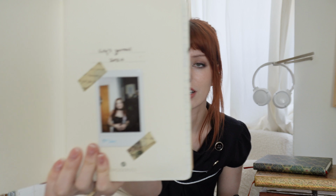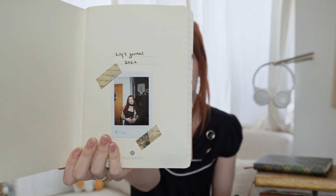My school days, my thoughts, my feelings, my friends that I had at the time that I just don't have any contact with anymore. Remember days that have completely been erased from my memory. I'm getting emotional, wow. The first page of 2024, so this year, a little Polaroid of me on my birthday.